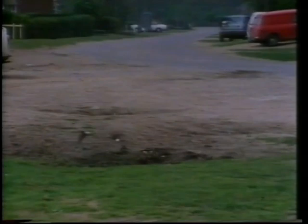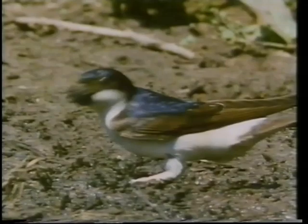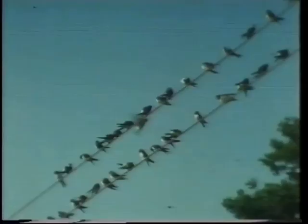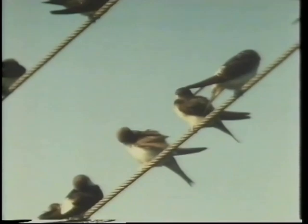You can sometimes see the house martins gathering mud from a puddle to build their nests under the eaves of houses. They can breed right up to September. In a good year, a pair will raise three broods. Like swallows, they gather in pre-migration assemblies at the end of summer, often sunbathing on the roofs of houses.